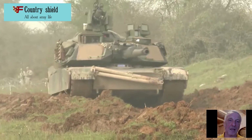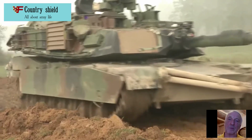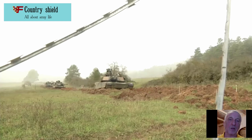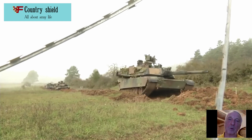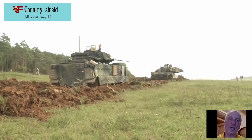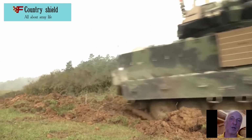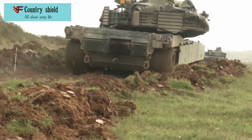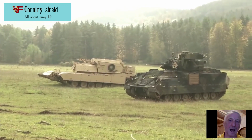Created, as you can see, on the chassis of the M1A1 Abrams tank. Weight 50 tons. Gas turbine power 1,500 horsepower. Highway speed 70 km per hour. Power reserve 500 km. Crew 2 people. Armament 12.7mm machine gun for self-defense. Trawl 4.5 meters wide, FWMP, full-width mine plows.